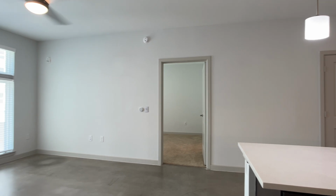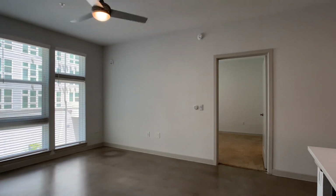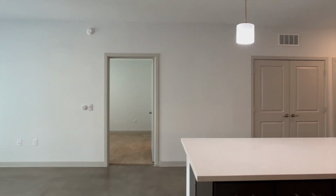We just left the secondary bedroom and now we're back in the main area, and we're gonna take a final look around, and then I'm gonna show you that washer and dryer closet.